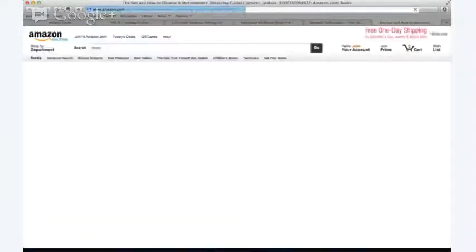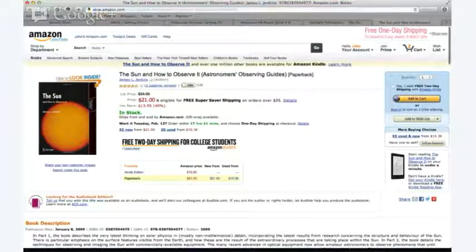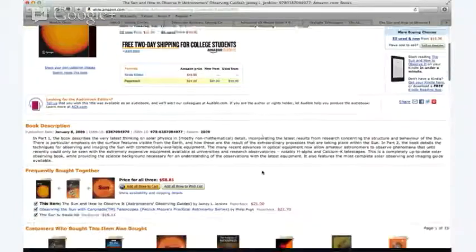Now, perhaps one of the most recent books that I've finished, because I just got into Hydrogen Alpha observing with the Coronado Solar Max 60, so I thought it was fitting to jump with this one here. This is a book that is available on your Kindle for download, and it is called The Sun and How to Observe It by Jeremy Jenkins. And this book is very reasonably priced at $21. Your Kindle edition is actually a few bucks less, and that's good.